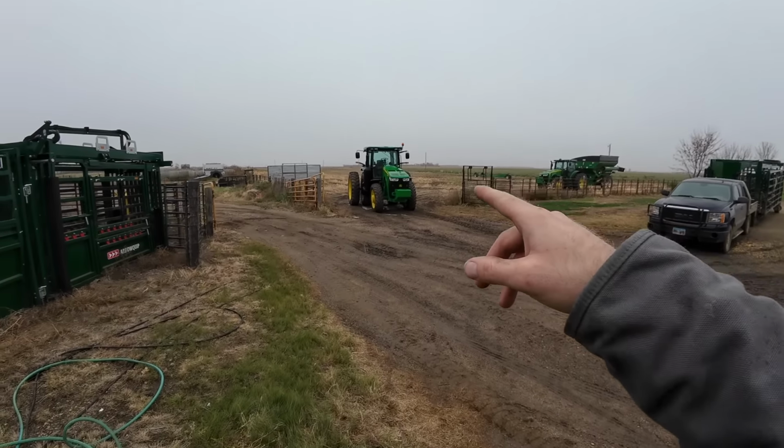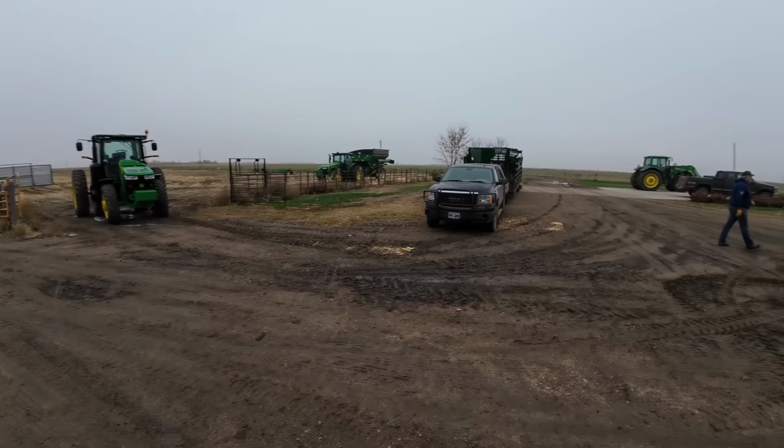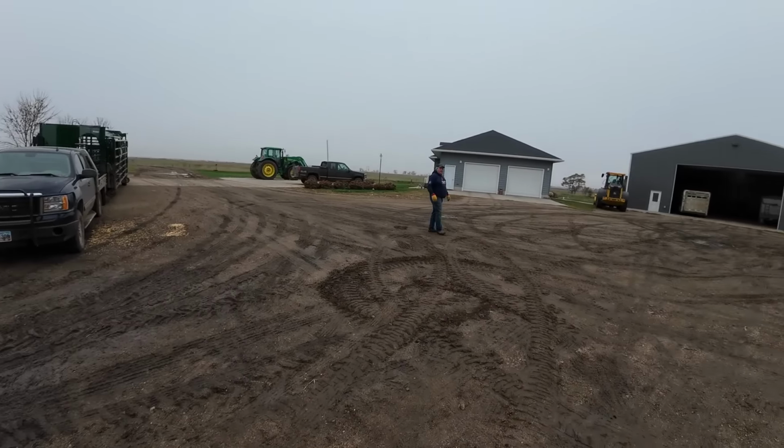Folks, it's gonna be a cloudy, gloomy day, but we're gonna get some good work done. Started with pressure washing the tractor. That's getting ceramic coated tomorrow. Right now, Dad and I are going out west.